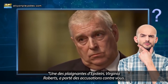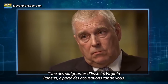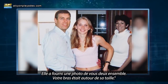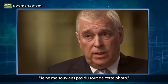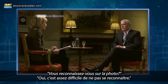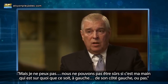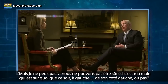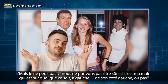One of Epstein's accusers, Virginia Roberts, has made allegations against you. She provided a photo of the two of you together. Your arm was around her waist. I have absolutely no memory of that photograph ever being taken. Do you recognise yourself in the photo? Yeah, it's pretty difficult not to recognise yourself. But we can't be certain as to whether or not that's my hand on her, whatever it is, left side.